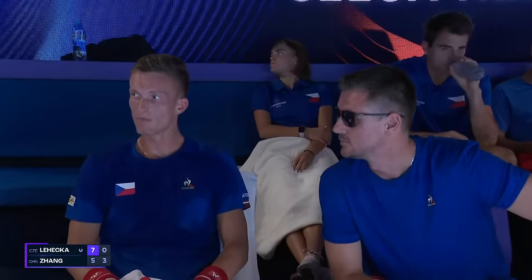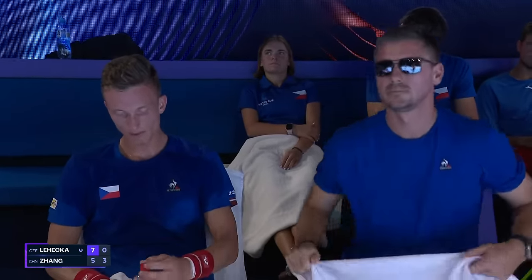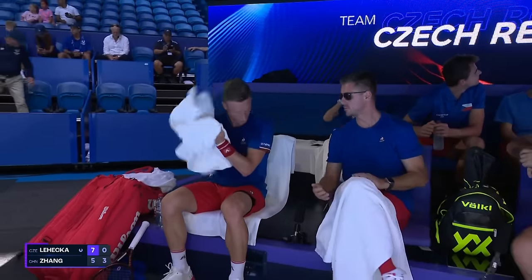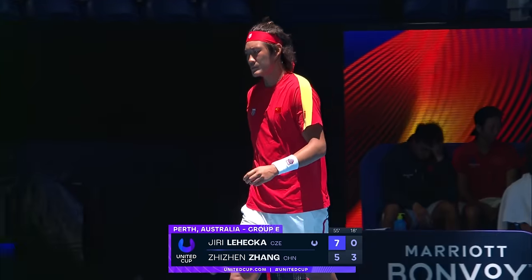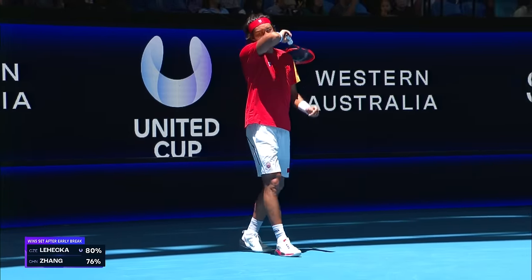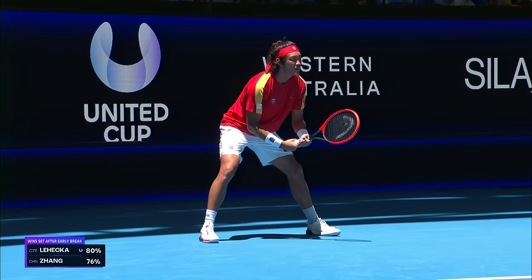So it's been a turnaround here in the second set in Perth here at the United Cup. Jiri Lehecka on top the majority of that opening set, took it 7-5. Level of intensity and concentration drops ever so slightly at this level of the game, and your opponent will take advantage, and that's exactly what Zhang of China has done. He's got a 3-love lead here. Now, one of the interesting things for me, Jim, is to see whether Zhang can actually maintain his levels and not overplay and stay with a good tactical, intelligent game plan here.